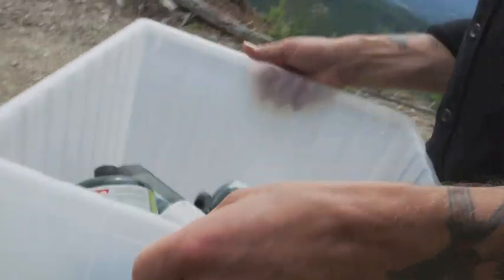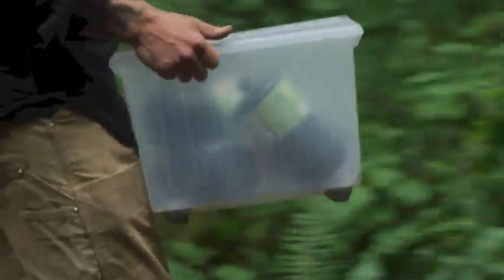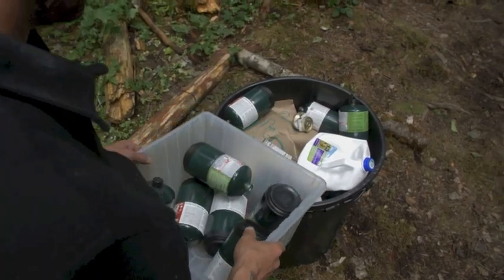You may not think about it much, but these green bottles are a single-use product. Yeah, a single-use product. 48 million of them are used and end up in landfills each year.